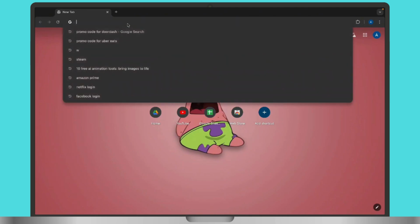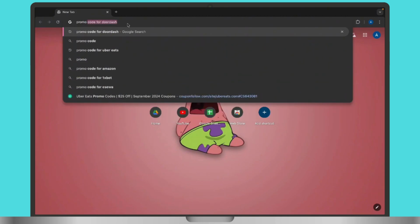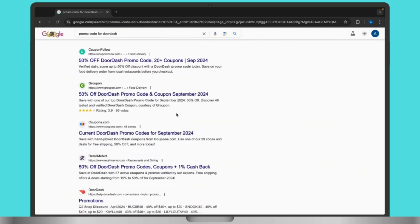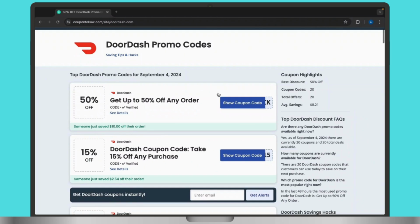After you type it in, you will see a couple of websites which regularly post promo codes for DoorDash, and you can often find codes that offer significant discounts, including up to $100 off for first-time users. Once you have found a reliable coupon site, simply tap on it, and after you tap on it, simply scroll down and look for the offer you are looking for.